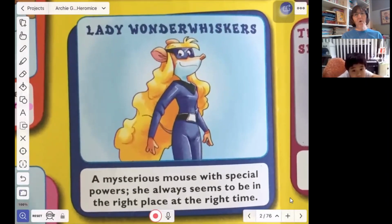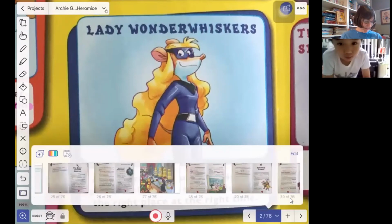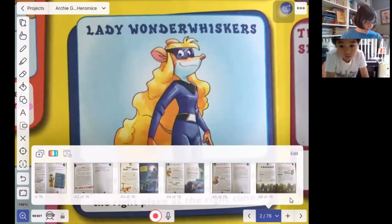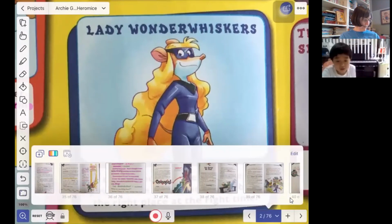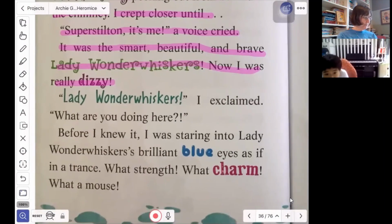Here she is. Oh, yeah. I bet Geronimo Stilton likes her, huh? Right. The mysterious mouse with special powers. She always seems to be in the right place at the right time. Lady Wonder Whiskers, here she is. "Lady Wonder Whiskers, Lady Wonder Whiskers," I exclaimed. "What are you doing here?"